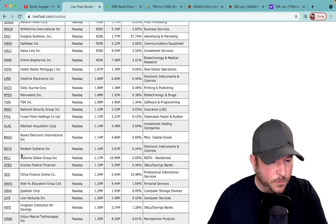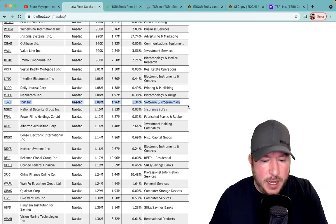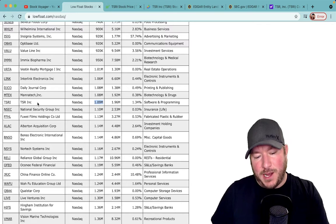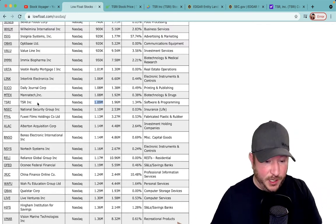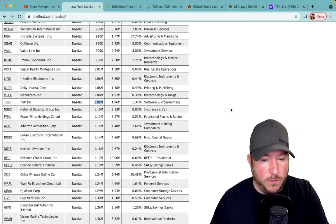But what I found, I was reviewing low float stocks, and I came across this one. I think it was the fact that their software and programming plus their low float, around $1 million, a little bit more than $1 million. I wanted to know what they do. And I thought in my mind they might do microchips. And I thought, okay, well, this could be a hidden treasure. Let's see what they're trading at and all of that.